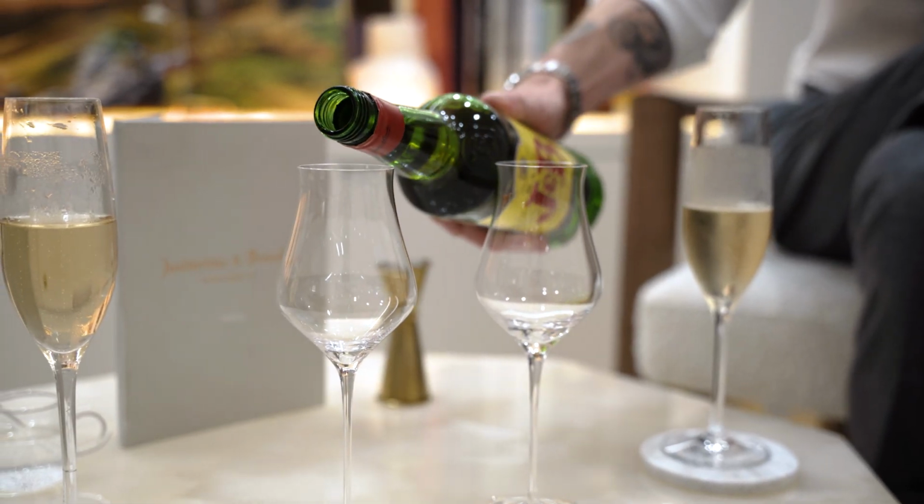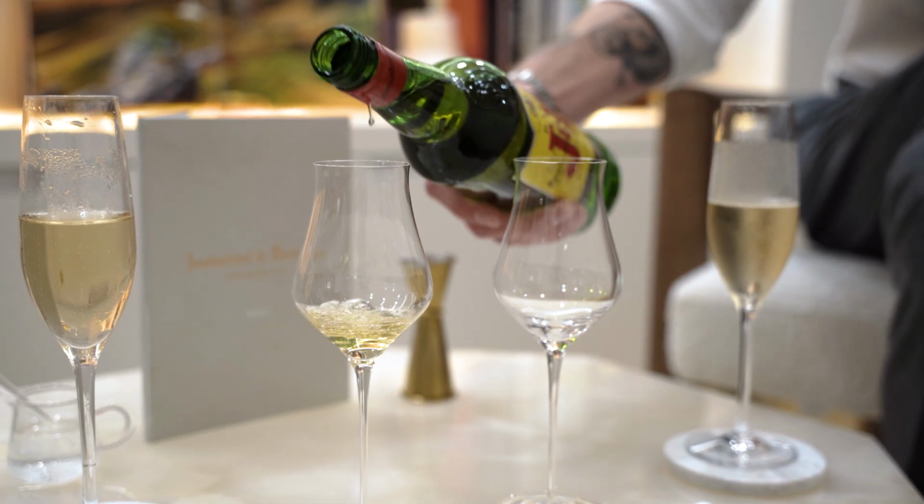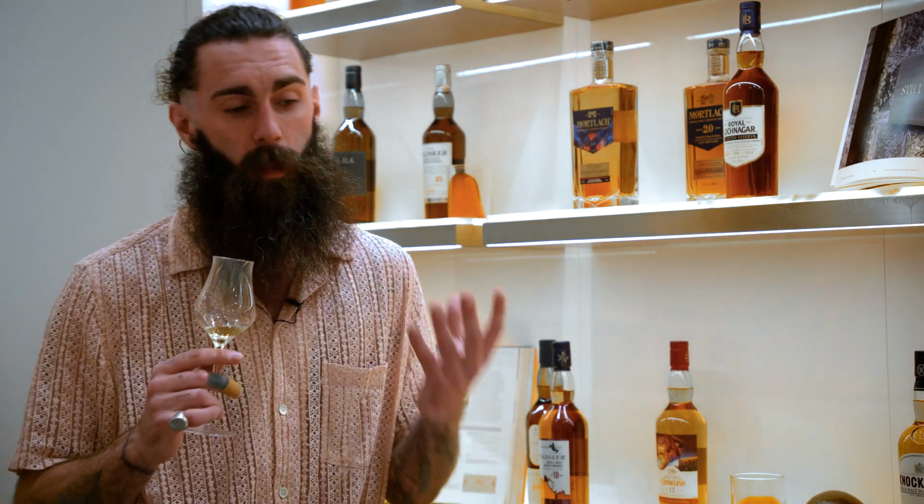And for everyone at home who's maybe seen J&B before, didn't know, or hasn't tried it, I tell you what, it's well worth a try, because this is what you could consider to be an entry-level whiskey. You're looking at sort of 25, 30 pounds a bottle at most. And it really is fantastic, using some of the key brands.